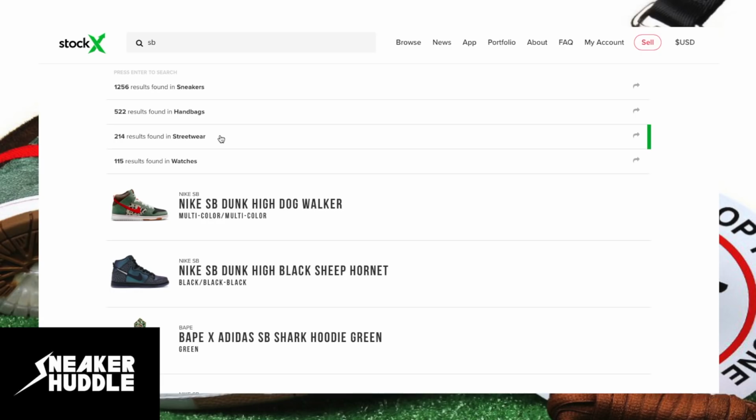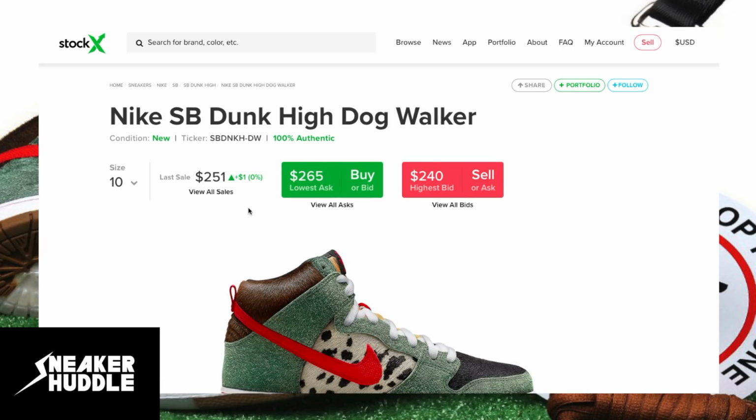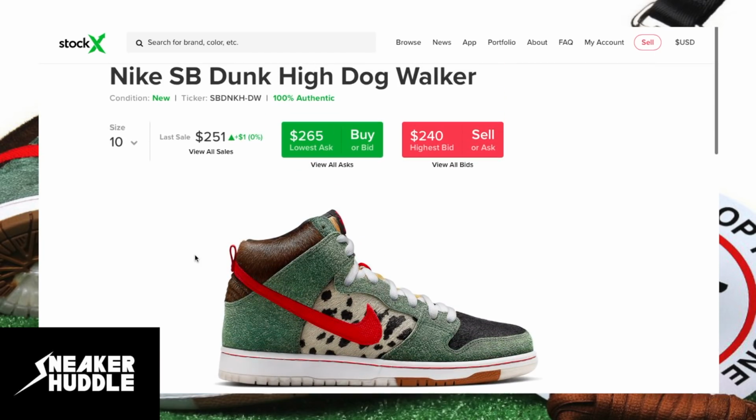Because honestly, look at these shoes, guys. I know I'm not a big fan of them, so I might be slightly biased, but the Black Sheep Hornets look way better than the Walk the Dogs. But we're going to take a look at the Walk the Dogs. Note that the Black Sheeps were selling for $260 prior to the release, and these are selling for $250.